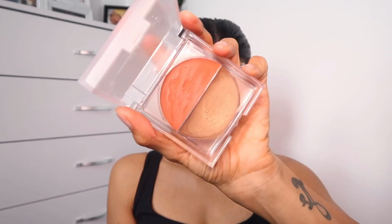You can always go in with your foundation brush from before and just help to soften it out and blend it out so that nothing looks too much. I'm going to use Ruby's Organics Creme Duo blush and bronzer. Just going to take a little bit on a thin brush like that and use it to add a bit of warmth and a bit of color to the perimeters of my face, and I'm going to make sure that's nice and blended out.